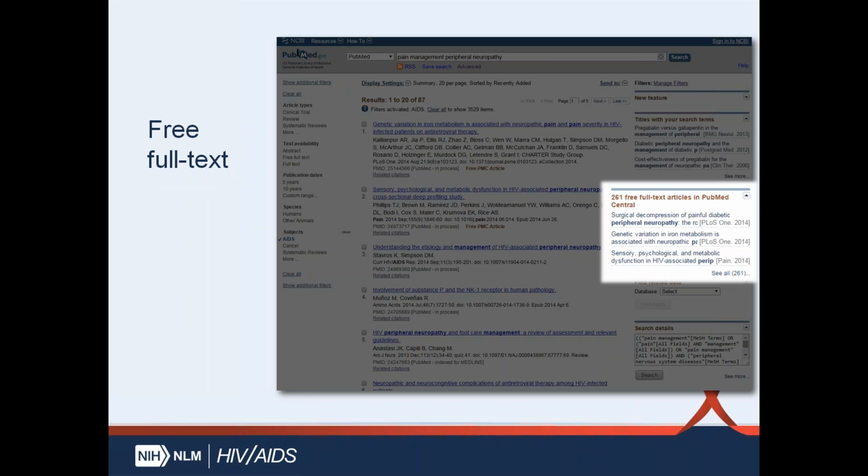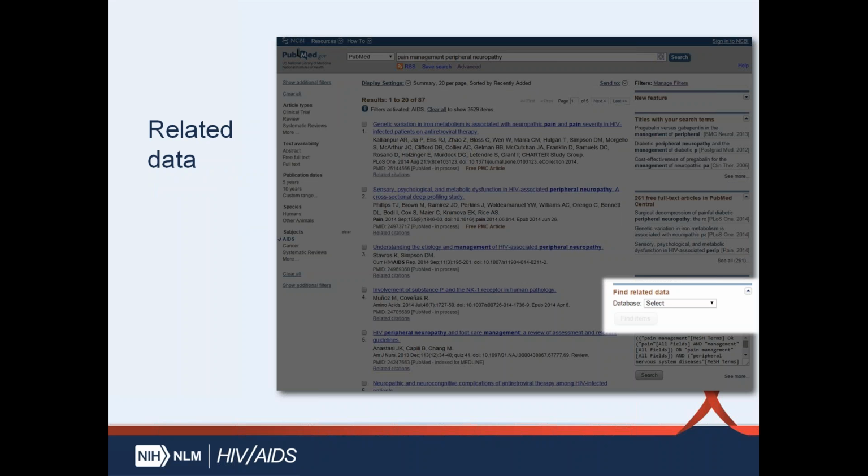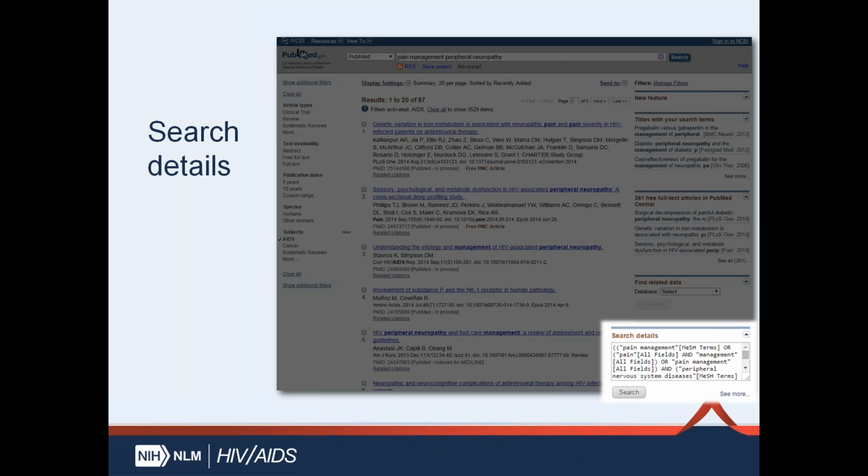Another important thing is you can also see the listing of how many free full-text articles are available using our specific search terms with the AIDS filter. You can find related data sets. There's a listing of data sets that may be of other databases that maybe have other information. These are other NCBI databases. Many of them are genomic in nature, so that may be of some interest. And then for those who still like searching what we call the old-fashioned way by doing long string searches, it shows you exactly what terms were searched.